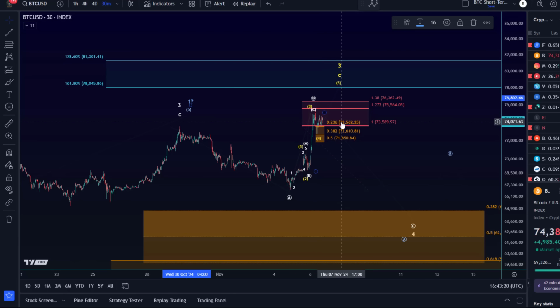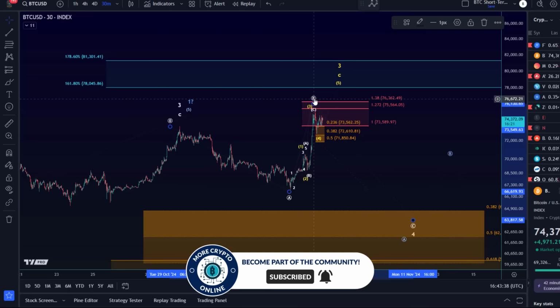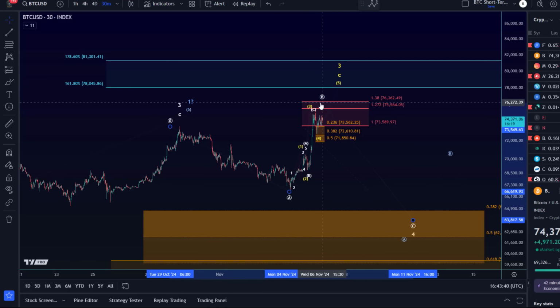By the way, that's also precisely what we see on many altcoin charts. It's only a 3-wave move up so far. So anyway, that means it can technically be a B wave. The resistance for a high B wave is between $73,589 and $76,360. Usually we don't want a B wave to go above that level, but if it's a 3-wave move, it technically would still be valid even if above the 138% retracement, but it would not be that common, okay?